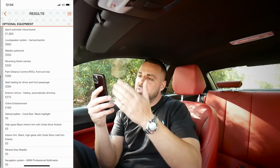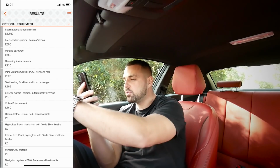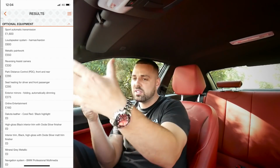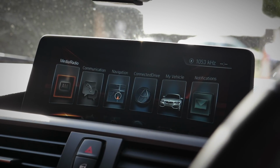Mineral grey metallic, obviously we just mentioned the metallic paintwork option at £550, but the choice of colour was actually a free option. And navigation system, BMW Professional. It's obviously the latest iDrive for this series of BMW, which is nice as well. Remote services, sun protection glass, windscreen with grey shade band. Okay, just about to see that at the top there, and obviously the total price £4,105. Right, so let's now hit the road.